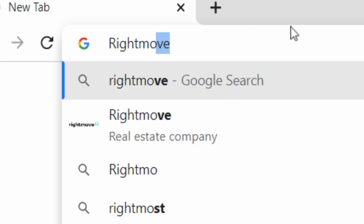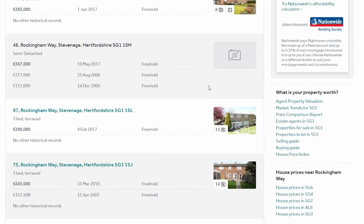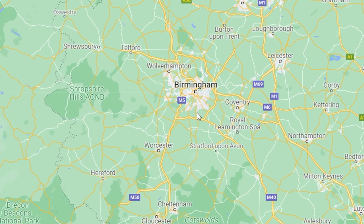I was looking to build up a property portfolio part-time whilst working full-time. In my spare time, I would spend quite a bit of time on Rightmove, just looking for properties that I thought might make good long-term investments. I started my investment journey in Birmingham.